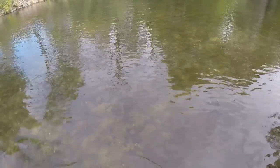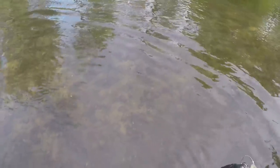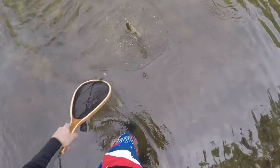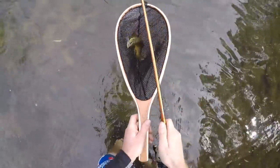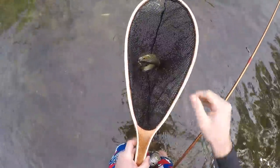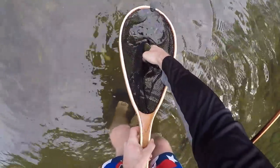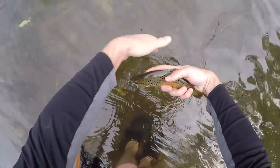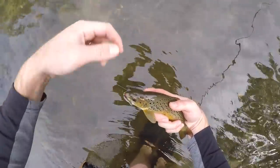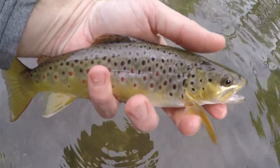Oh, there's one. Got it. Boom. What is this? This might be a bow. This is a rainbow. I think. Nope, it's a brownie. Another little brownie. Well, that's good to know. That color's still working. Look at that. Awesome. Another little fish. Not huge, but it's a fish. On that other color. Nope. Let's not flail around here. Another absolutely gorgeous fish.